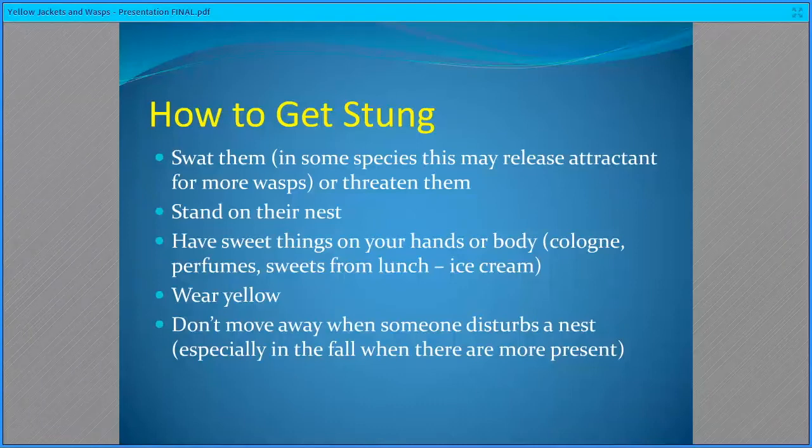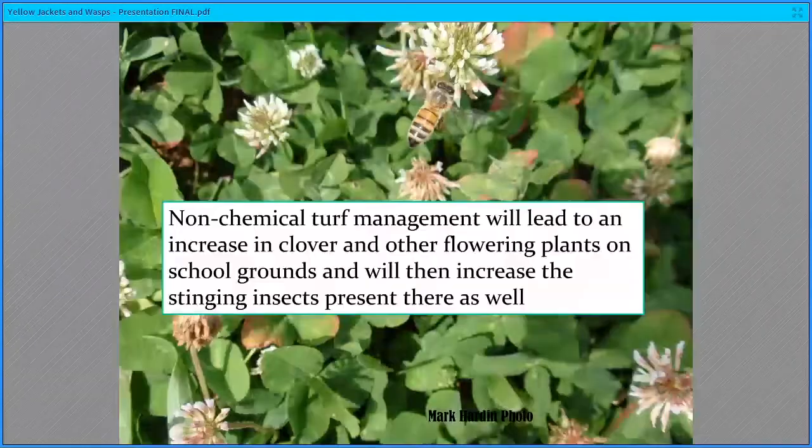And then another thing you can do to get stung is don't move away when somebody else disturbs a nest. The worst case we've ever had was a young student stepped on a nest in a bed, and the whole group of students didn't do what they were supposed to. They waited to get inside, and a lot of people got stung. So if somebody does hit a nest, you want to get everybody to move away as quickly as possible.